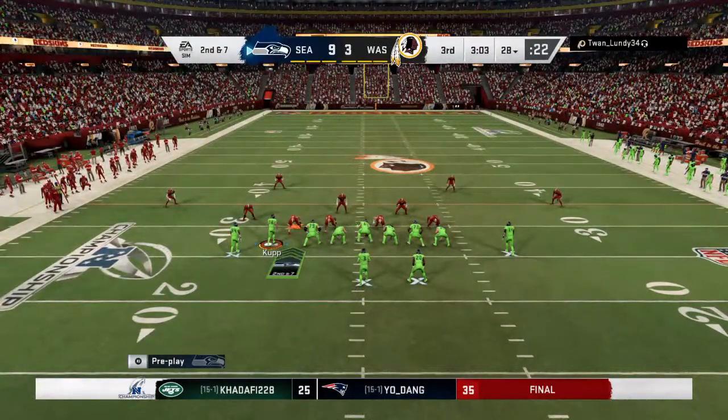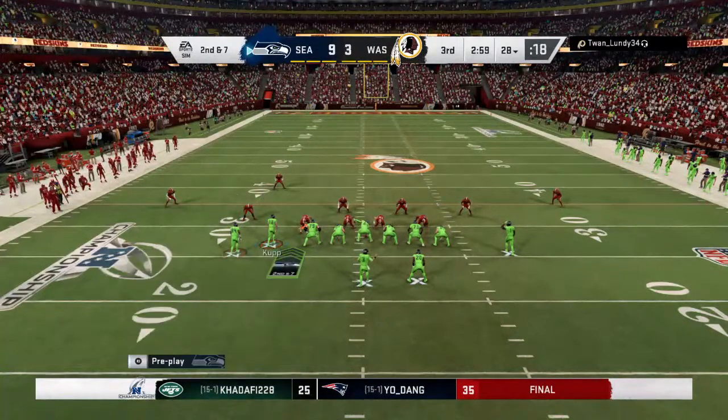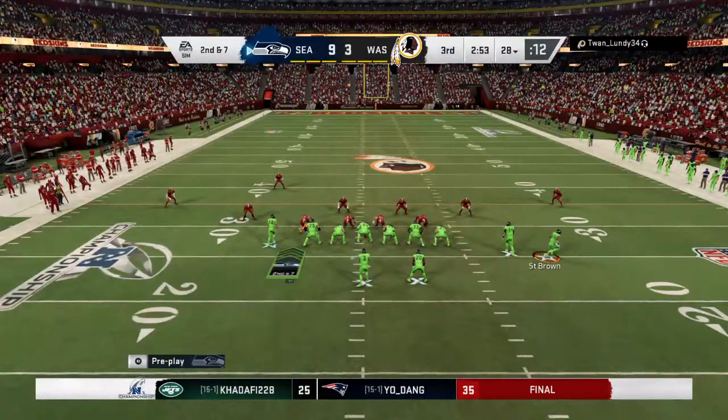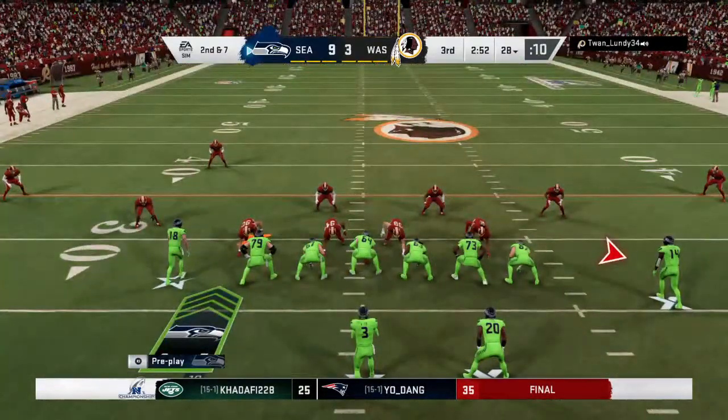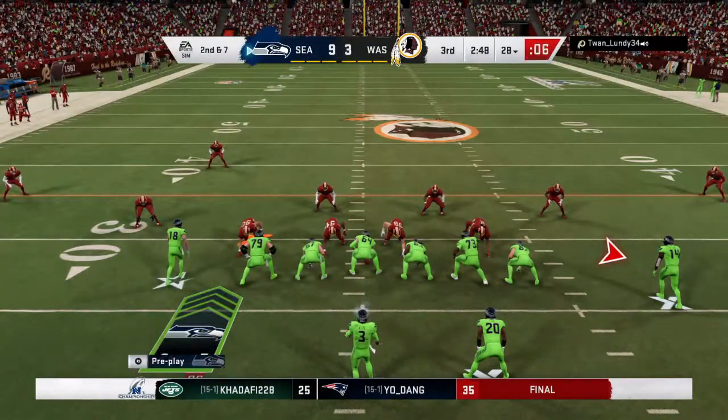Here we go, D. Get off the field. Run left, run left. 47. Check, 47. Hey, me and you all day. All day. I'm coming after you. Check.